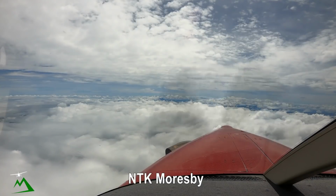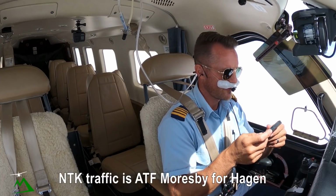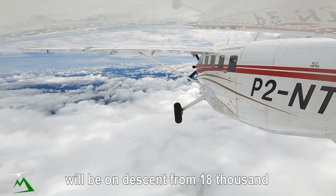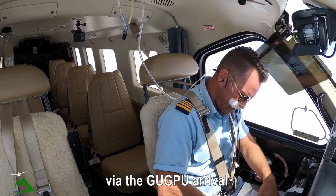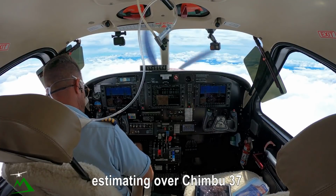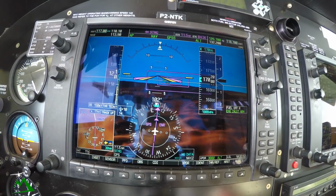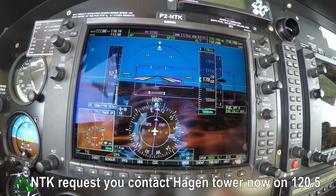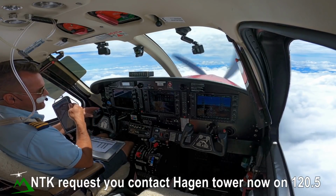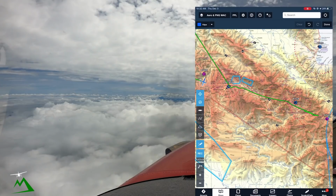November Tango Kilo, Moresby. November Tango Kilo, go ahead. November Tango Kilo, traffic is Alpha Tango Foxtrot, Moresby for Hagen. We'll be on descent for 18,000, ready good for arrival. Estimating over Chimbu 37. Copy Alpha Tango Foxtrot, November Tango Kilo. November Tango Kilo, contact Hagen Tower now on 120.5. 120.5 now, November Tango Kilo.